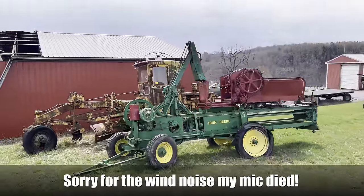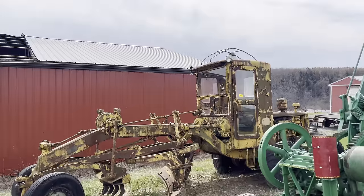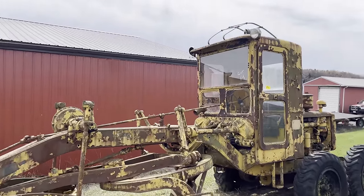So here's one of the pieces I'm interested in, though. Lot number 14 here, this Caterpillar 212 motor grader. She's a little bigger than Christine.